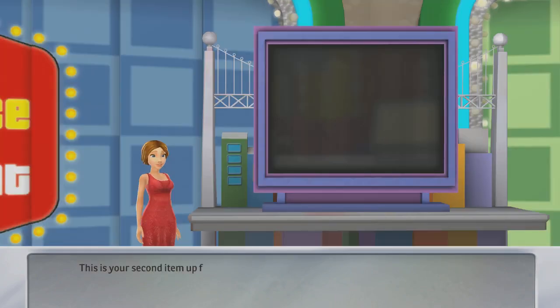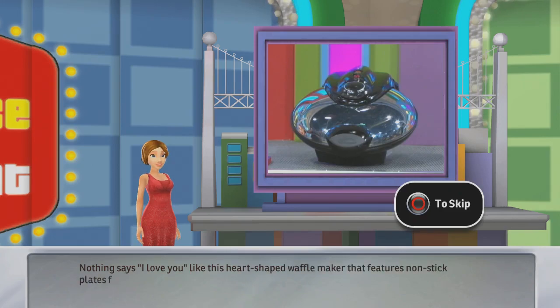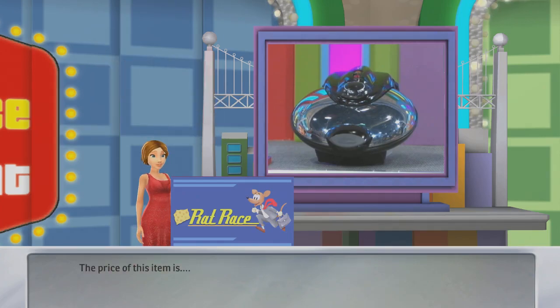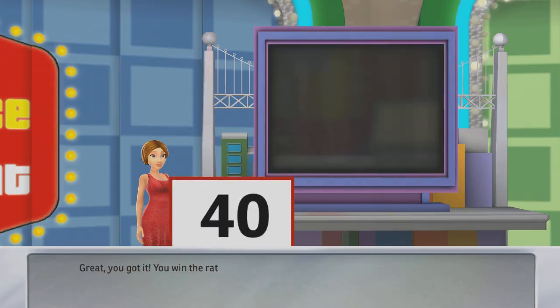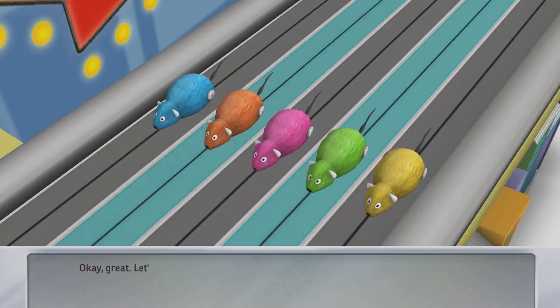This is your second item up for bid. Nothing says I love you like this heart-shaped waffle maker that features non-stick plates for easy cleanup. What's your bid? Your bid must be within $10 this time, high or low. The price of this item is... Great, you've got it. You win the rat. Take a rat. Okay, great. Let's highlight the rat's lane.